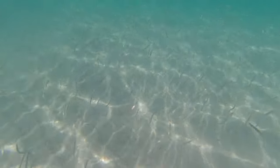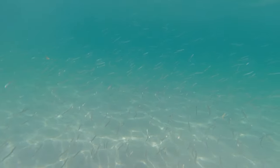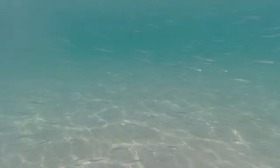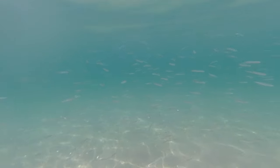Heading on back in now, folks. I could see why these guys were taking shelter in the shallower water there. There were a lot of hungry mouths to feed out in the deeper part of the bay there. But yeah, stay tuned. Heading on back in. But the next part is the lovely catch and cook from all those fresh mussels I have just picked. Stay tuned. Hope you enjoy.